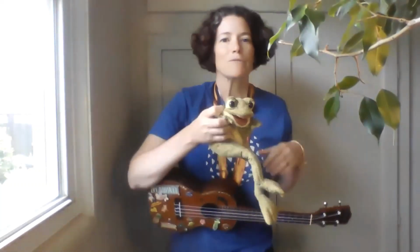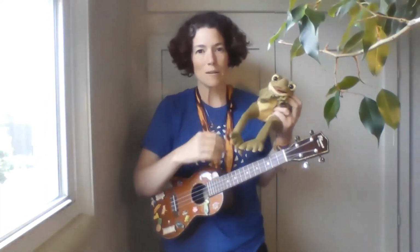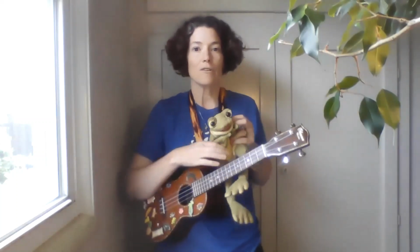Let's stomp our feet. You can't see me stomping my feet, but I have my friend Warbit to demonstrate. He's going to stomp his feet. Stomping feet is something that rabbits do really well. Our rabbit, when she's upset about something, she stomps her foot so loudly that we can hear it all over the house. Can you try that? Let's stomp your foot as loudly as you can. Oh, that was so loud.